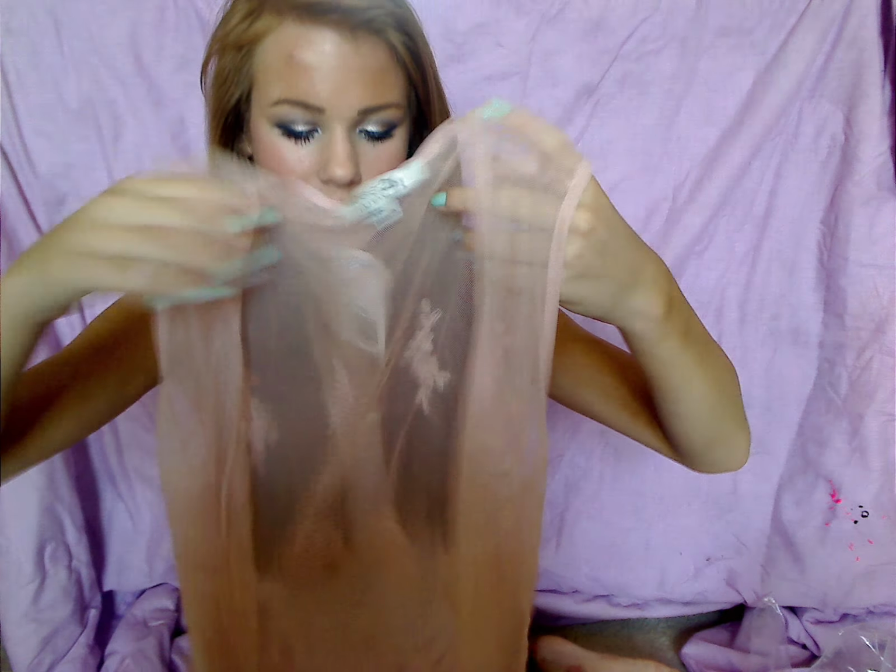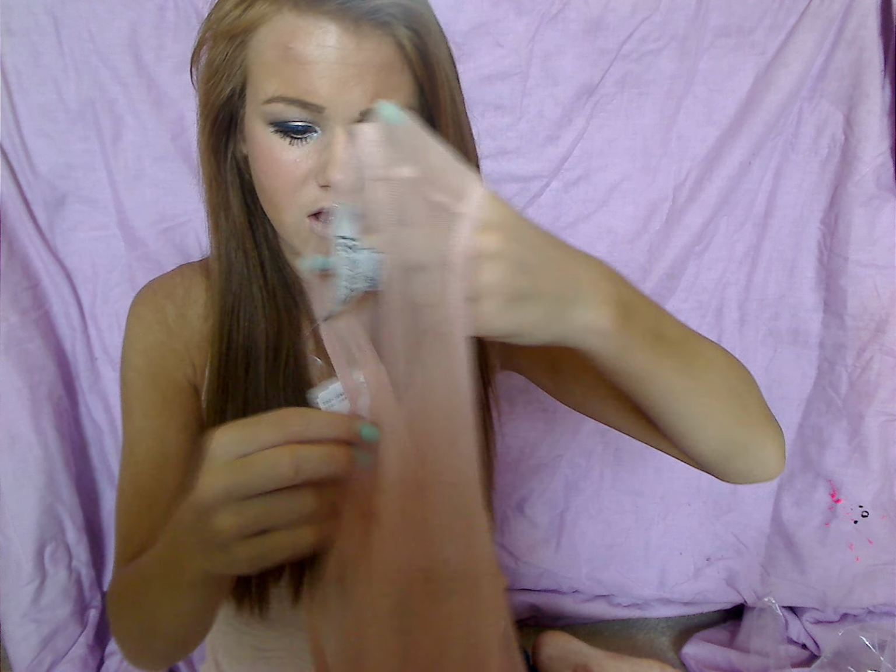And I thought this would be so cute with a white cami, and then a belt around the boob area. It's the smallest size, $15.80. I'm just going to show. Obviously not with this shirt. I would never wear this shirt because it's pink and it's detailed. But this with a white shirt and then a belt right there, I think that would look cute.